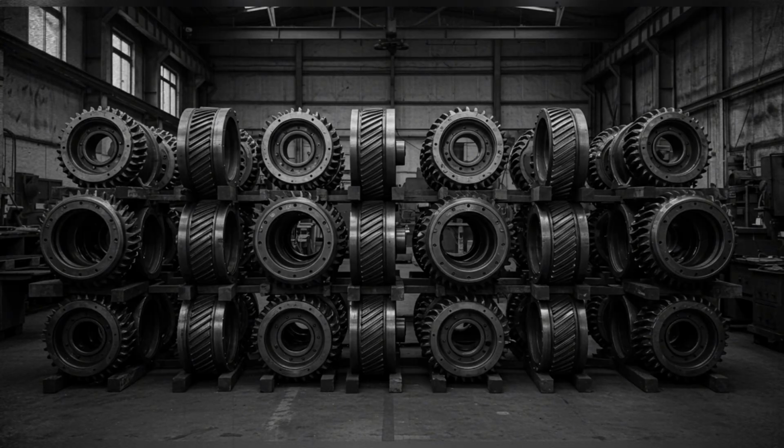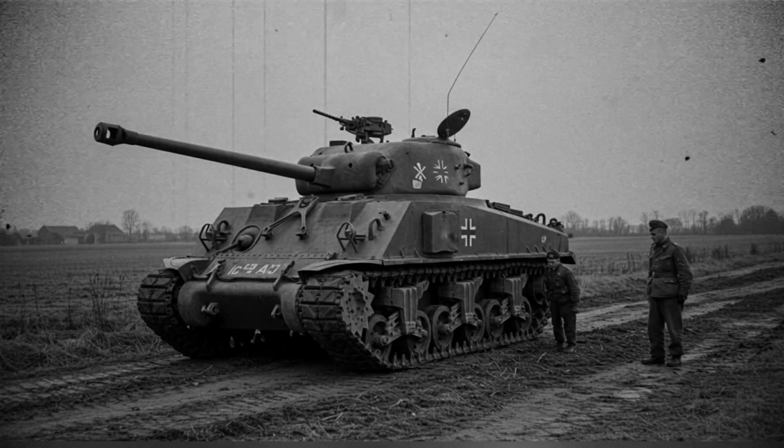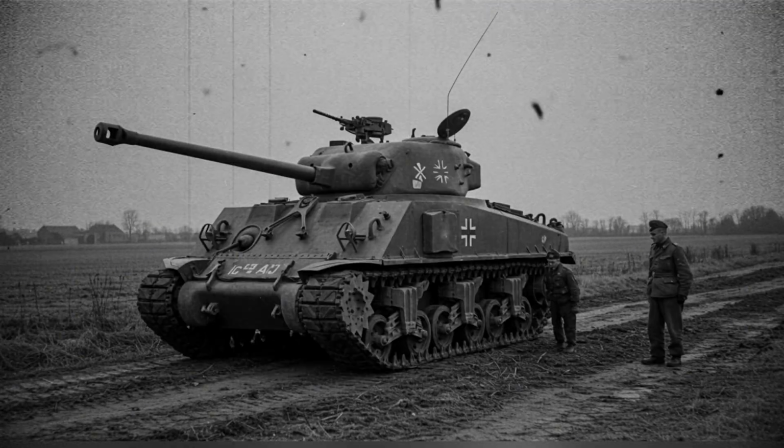Meanwhile, Sherman production continued at unprecedented rates that German industry could never match. American factories produced 49,324 Sherman tanks during the war, more than all German tank production of all types combined. British Commonwealth forces received thousands through Lend-Lease. The Soviet Union received over 4,000 diesel variants.